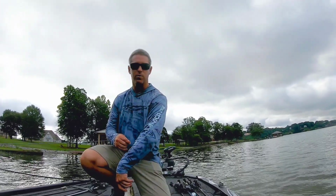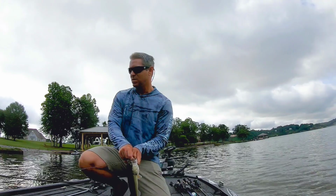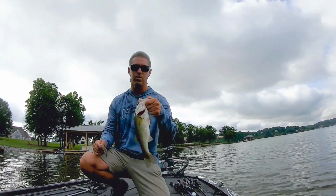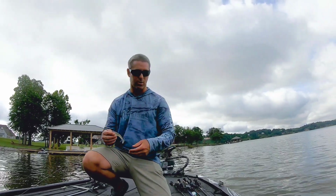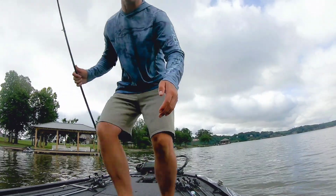But it's first fish. Took me a little while. I was marking plenty of fish on some offshore stuff, but wasn't getting bit. Moved on in. Like I said, it took me a little bit, but finally got bit in a little small patch of grass.